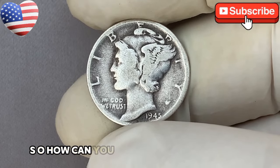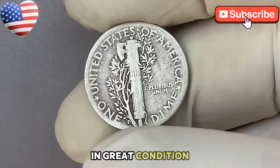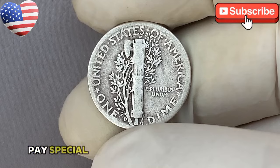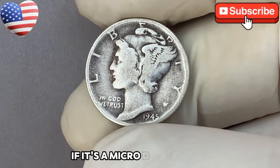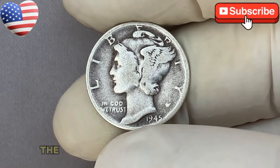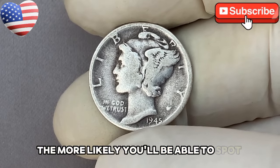So, how can you make sure you don't miss out on a 1945 Mercury dime in great condition? Start by carefully examining any 1945 dimes you come across. Pay special attention to the mint mark on the reverse of the coin. If it's a Micro D with a tiny, almost unreadable D mint mark, you might have a rare treasure on your hands. The more carefully you inspect your coins, the more likely you'll be able to spot one of these valuable varieties.